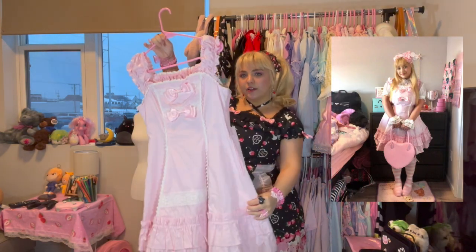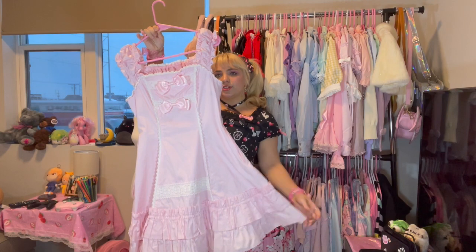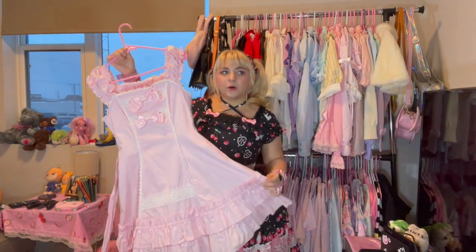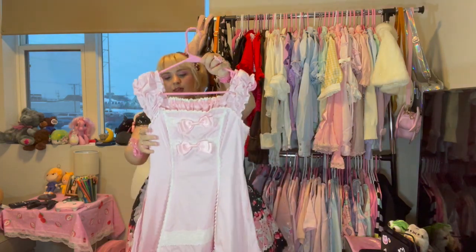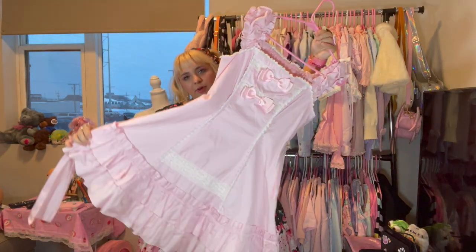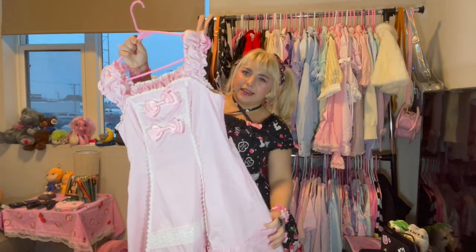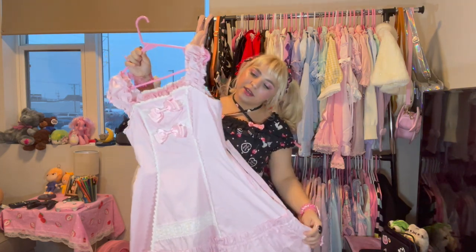So this is my only solid color piece, and this is also my only old school piece. It's from Baby the Stars Shine Bright, and I have no idea what the name of this dress is. I've seen some other people with it, and no one can figure out when this dress came out, what its name is, or anything like that. But yeah, I bought this one because I just wanted to have a solid color piece, and I wanted to try my hand at an old school coord since my community has old school meets pretty often.